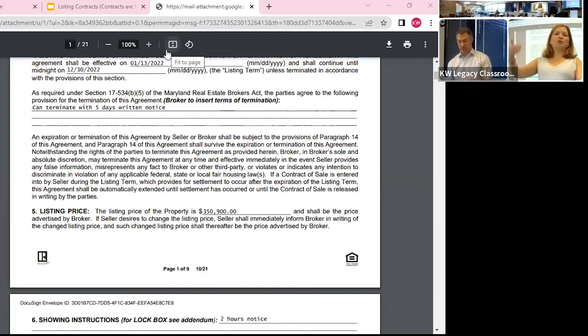So, can terminate with how many days written notice? You choose the days. It can be 5 days, 3 days. The reason why I put five is kind of a best practice, but that allows you as an agent to try to save it. A lot of times people will terminate agreements with us because there was maybe a miscommunication of some sort. We might have not explained something that they were hoping to know, so they made an assumption that we didn't do it.